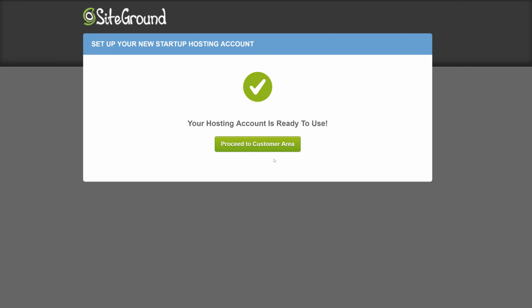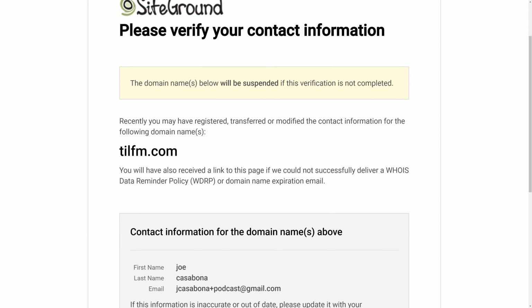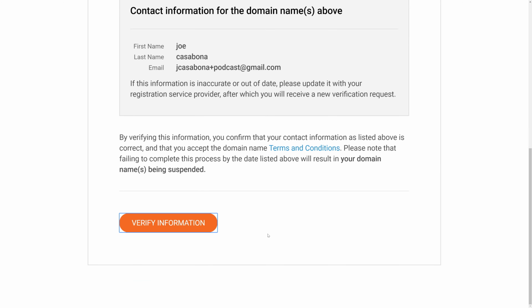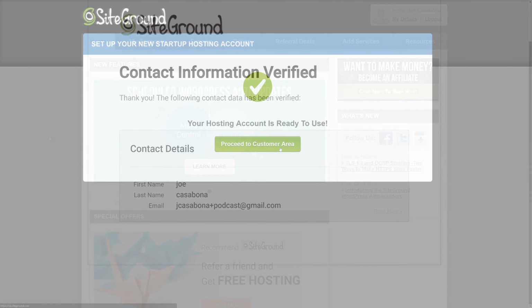One note that after you register your domain, you will get an email from SiteGround asking you to verify it. This is a requirement by ICANN, which is the National Domain Registry Service, to make sure that you are a verified user that can actually use the domain.